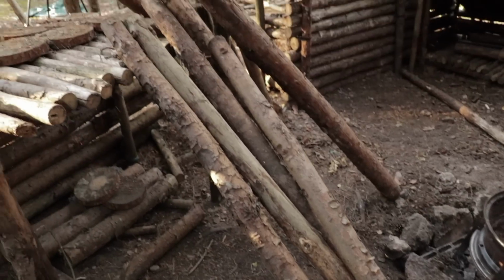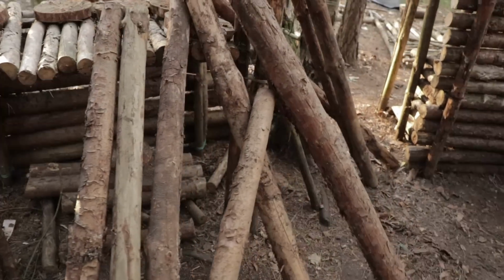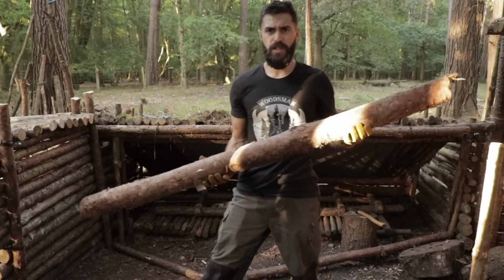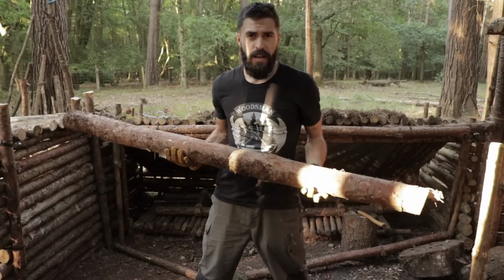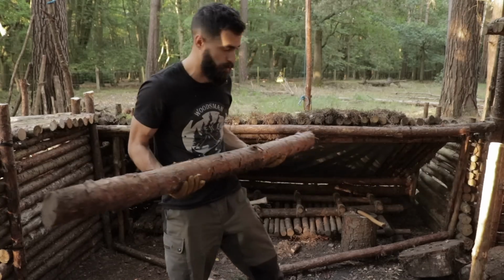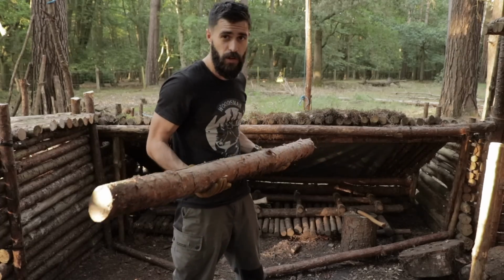Look at all this extra wood as well, see? I'm not going to waste it. It'll either be firewood or structure wood. So what I am going to do with all this spare wood here, I don't want to leave it out to the elements to eventually rot over time, which it will do obviously. But I plan to use this again, either for firewood or just general structure wood for building.